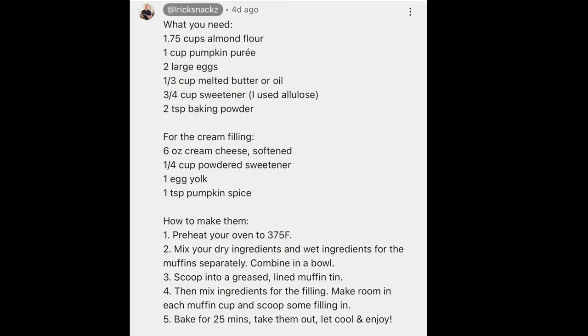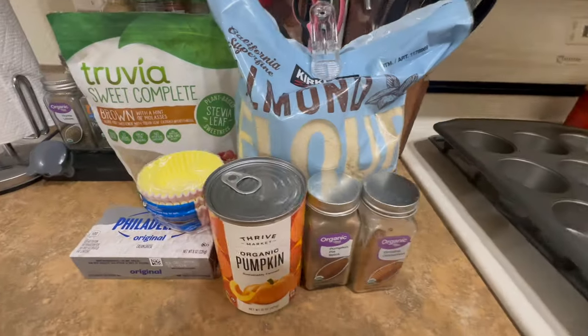I found this recipe a couple days ago on YouTube and I took a screenshot of all the ingredients. If you want to take a screenshot, that's why I put this in here, but I had everything in the house except for cream cheese, which I picked up at the dollar store with CJ that morning and we had so much fun.